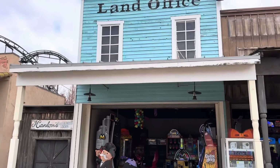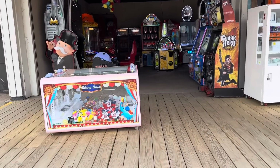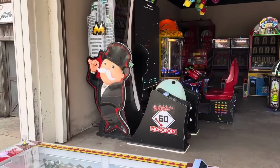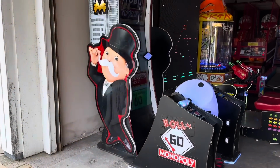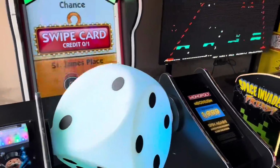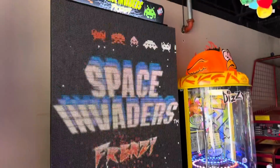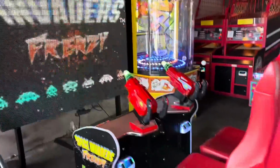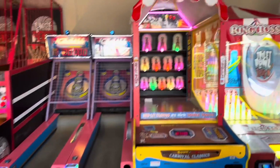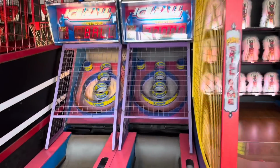I have another arcade land office nearing the end of the Southwest Territory. Let's call him Mr. Money, the Monopoly guy. Roll, go, Monopoly. Yeah, big Monopoly. Look at that dice. Arcade, Space Invaders or Raw Thrills. One of the tallest Space Invaders you'll ever see. Two guns. Some basketball games. Down the Clown, I always like playing those. And of course the skee ball. I don't want to bypass the skee ball.